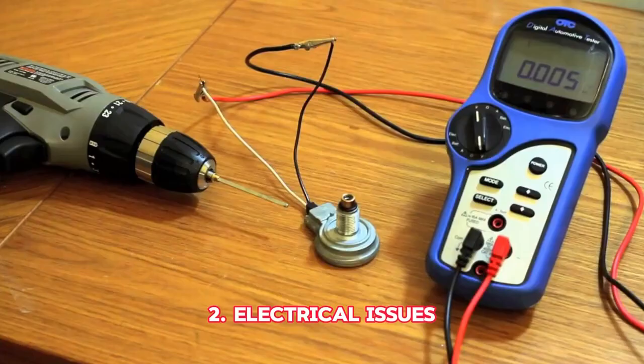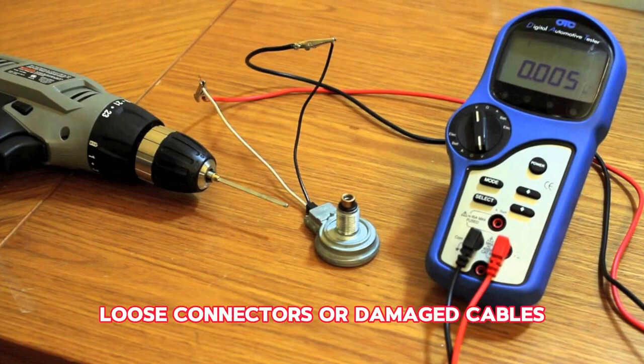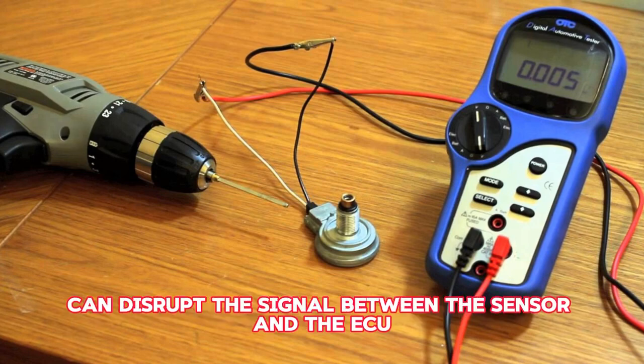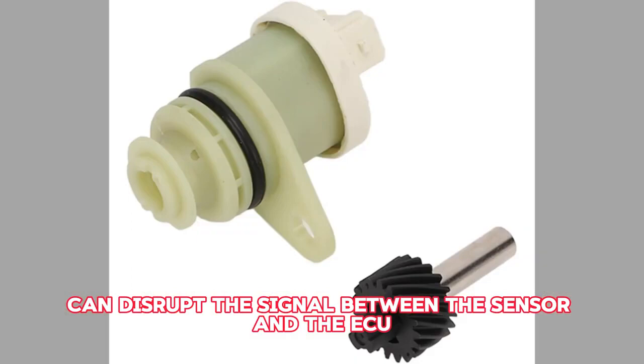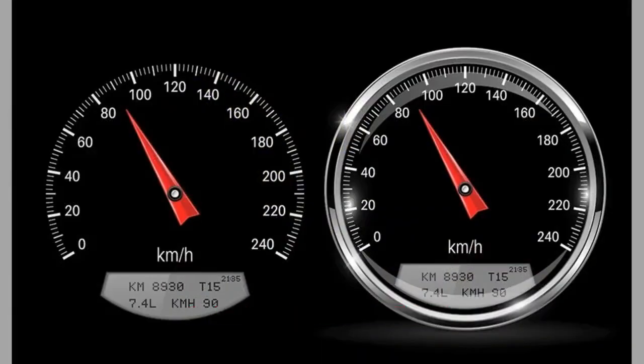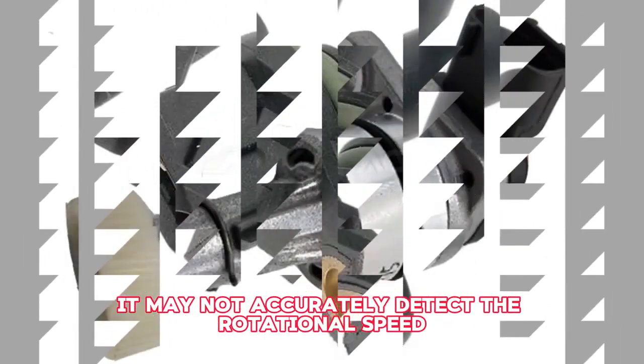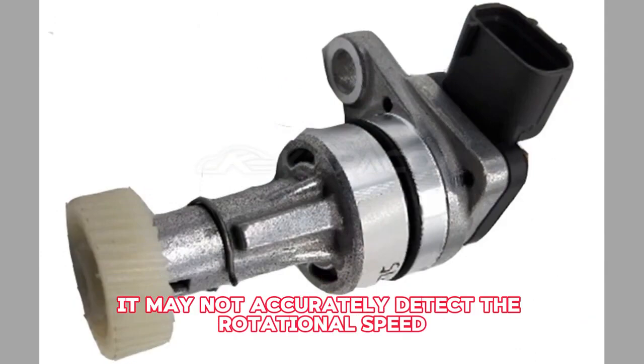2. Electrical issues. Faulty wiring connections, loose connectors, or damaged cables can disrupt the signal between the sensor and the ECU. 3. Sensor misalignment. If the engine speed sensor is not properly aligned with the crankshaft or flywheel, it may not accurately detect the rotational speed, leading to sensor issues.